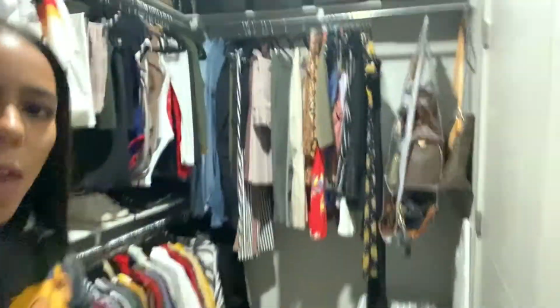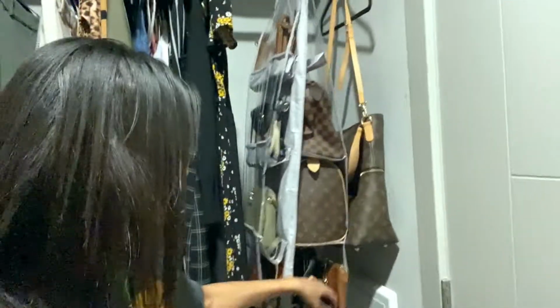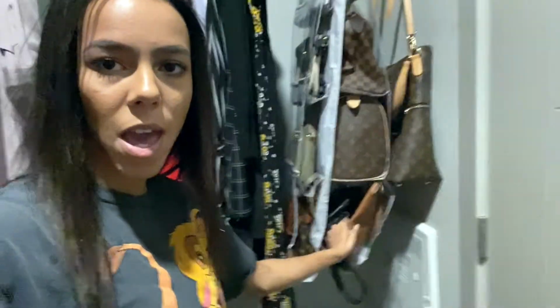So up there, I have extra hangers. I have like beanies and scarves. I have rave clothes and extra stuff from the closet organization stuff that I got. Then I have my dresses, long skirts and pants hanging right here in this area. And then I bought this organizer on Amazon, okay?